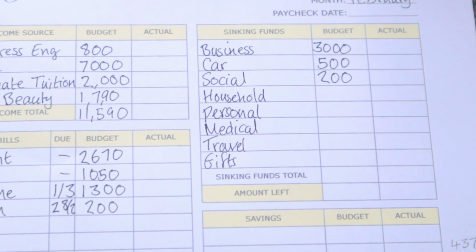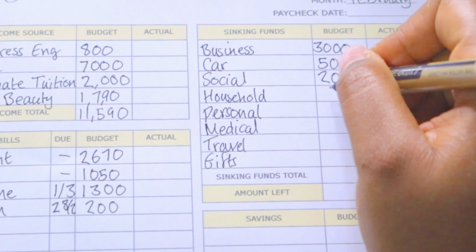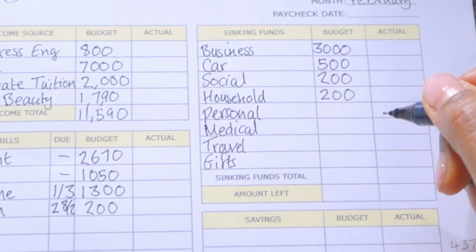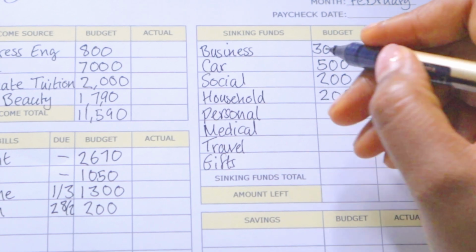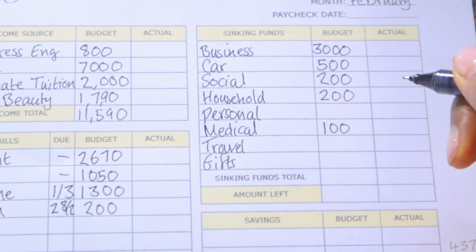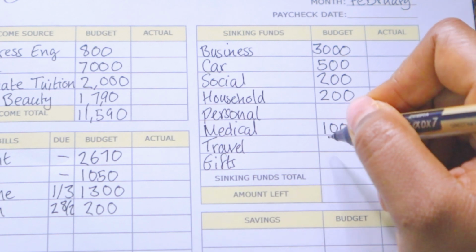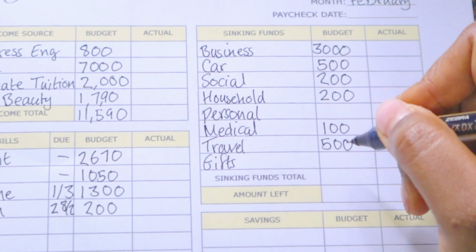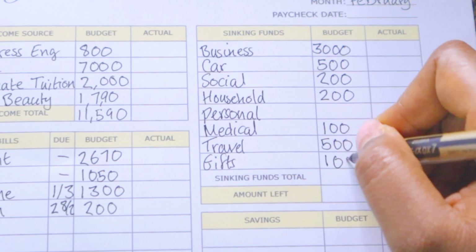And then household, I'm going to do a little bit more because there's some things I really need to buy for the house. I think I'd budgeted only 150, but I'm going to put 200. Personal, I'm going to leave that for a moment. Medical, I'd like to put in 100. Travel as well, I'd budgeted 1,000, but I'm going to put in half. I'm going to put in 500. And then gifts, I'll just say 100, which is what I'd budgeted anyways.